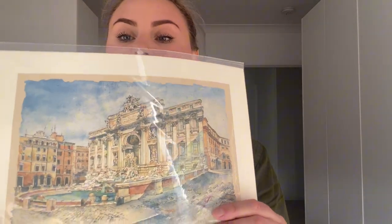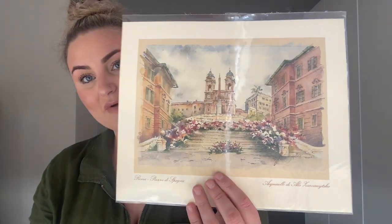From the same stall, I also purchased just some artwork to go on my walls. I'm not sure which room, but I got this one, which is the Trevi Fountain. And then I got this one. What does this one say it is? I believe this one is like the Spanish Steps. It definitely looks like the Spanish Steps, but it has some more flowers on it. So maybe it's the Spanish Steps in summer and spring. Who knows?